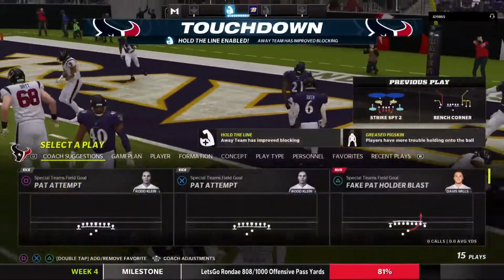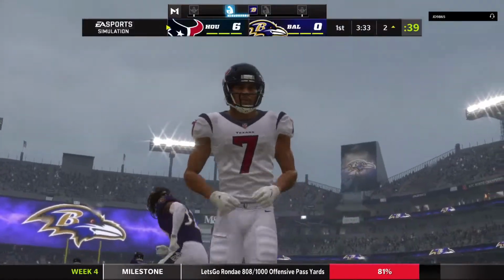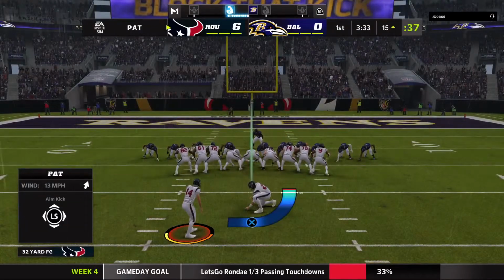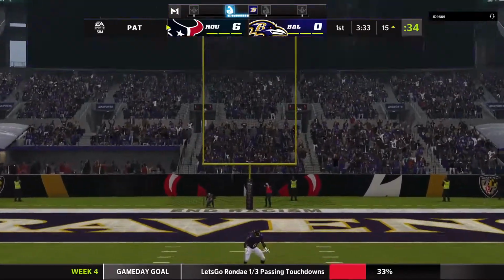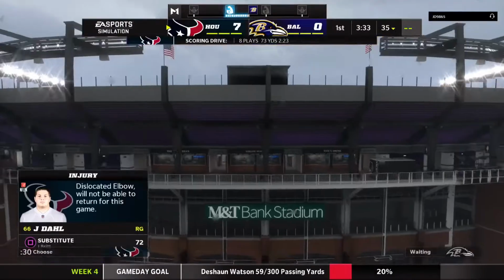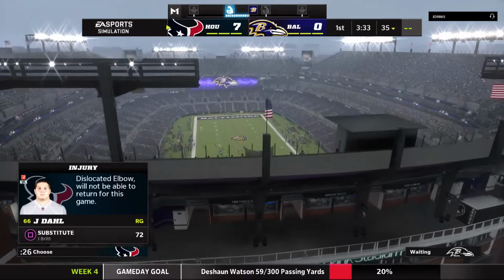It's caught. Touchdown, Houston. Damian Radley. His 3rd touchdown now on the year. And the Texans take it all the way down the field and score on the opening drive. The point after through the raindrops, up and good. And it's now a 7-0 game.